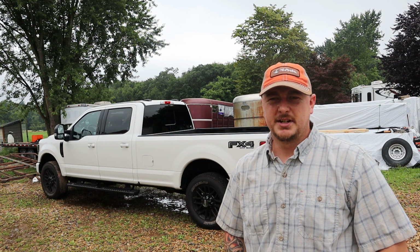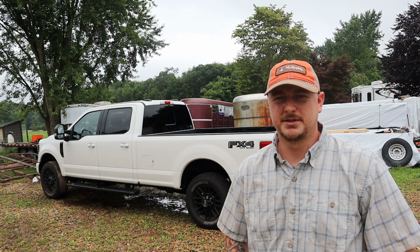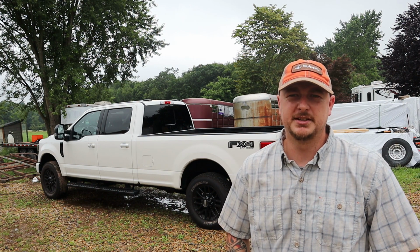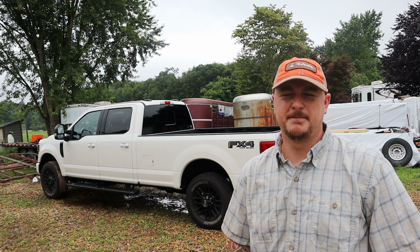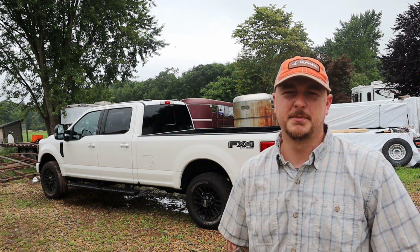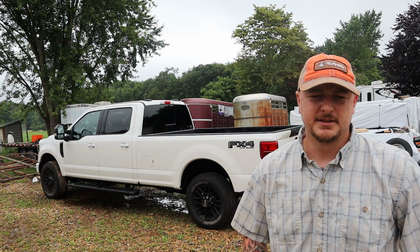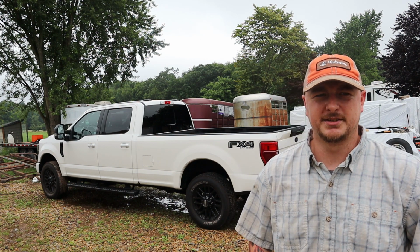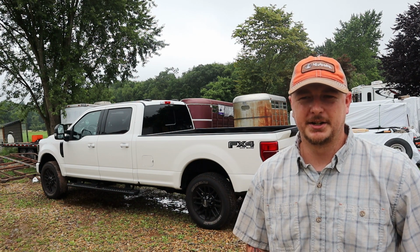So a few weeks later, I had about 3,000 miles on it, and I felt like it was getting slightly worse. So I brought it back to the dealer. I said, you guys need to check this out. And they determined that it was low on transmission fluid from the factory, so that was causing the hard shifting. And they had the truck for a few days at that point, and they told me that they topped it off and I could come pick it up.